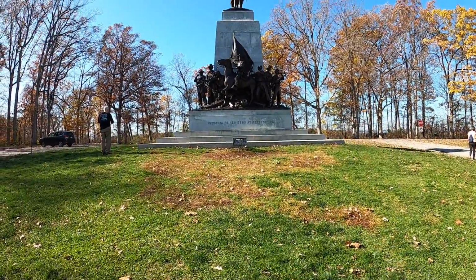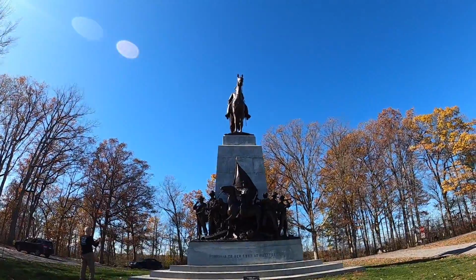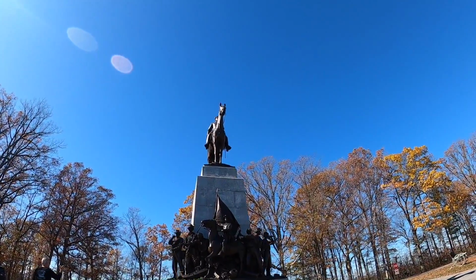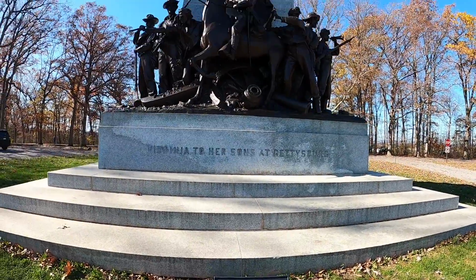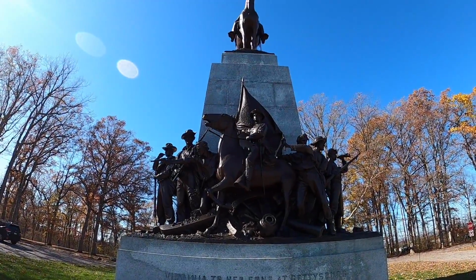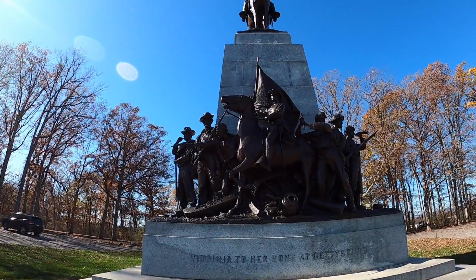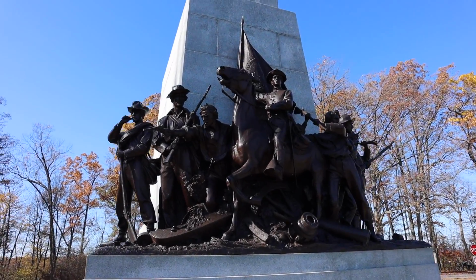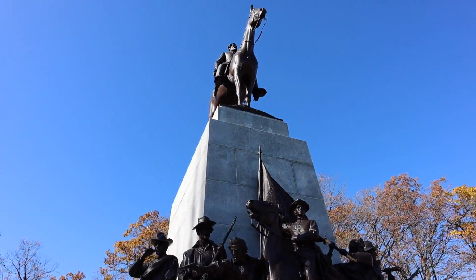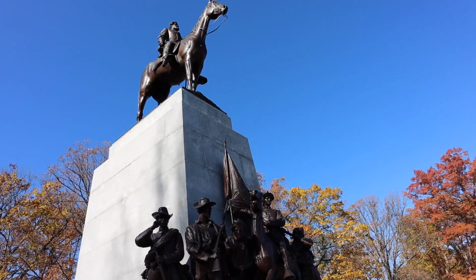The largest of the Confederate memorials is the Virginia Memorial. Contained in the Virginia Memorial is Robert E. Lee aboard his horse, Traveler. He is facing Pickett's Charge, the costliest battle on the third day of the war.